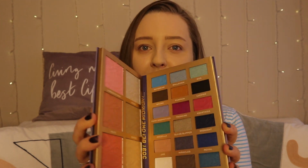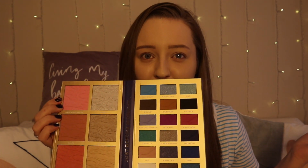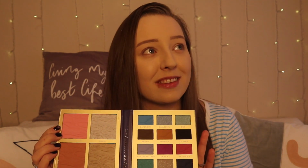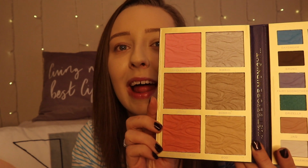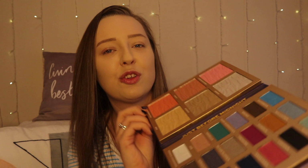So this was £15. Look at it. On this side we have 18 eyeshadows, thank you very much, all inspired by Cinderella. And then on the other side we have highlighters and blush. Like, sorry, what, for £15? Wow. And it's got on the spine, just before midnight.